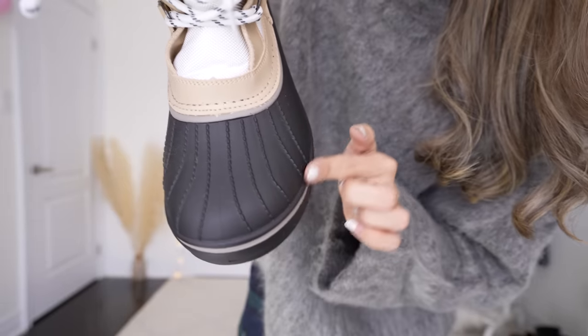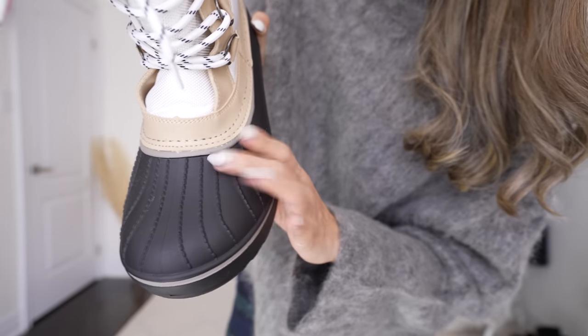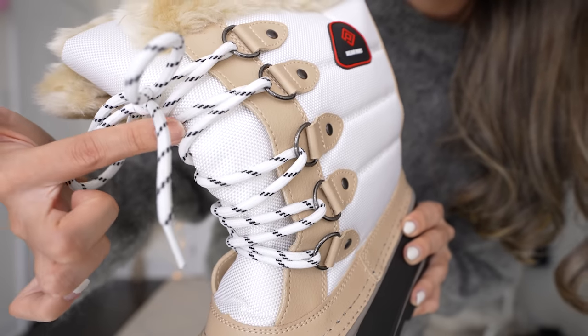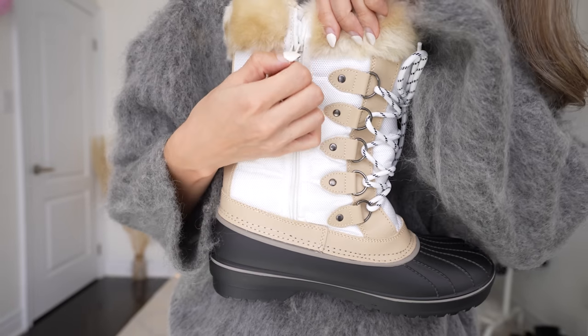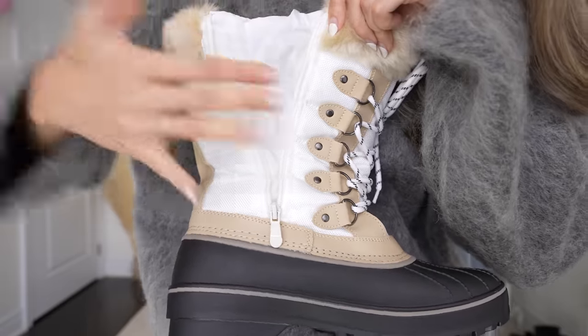They have a rounded toe at the front here that is reinforced, and this part is completely water resistant. There's a mesh exterior here, and you can lace it all the way up. And then there's a fur trim at the top here. And when you're putting it on, there's a zipper on the side that you open, and it just opens up this area, so it's not a full open.